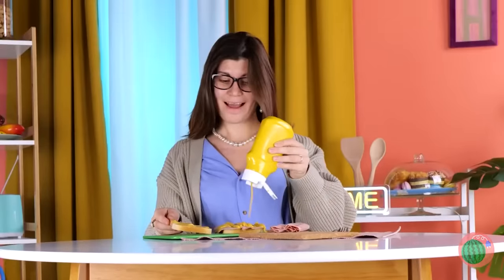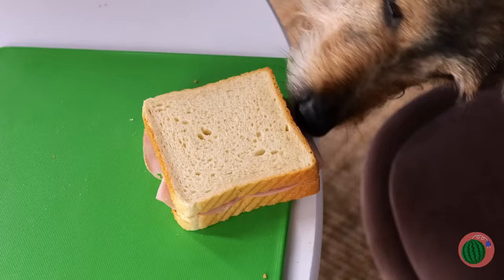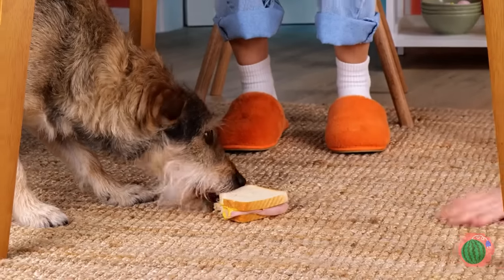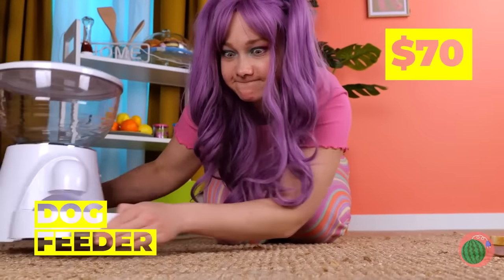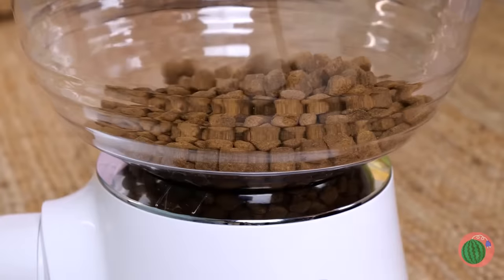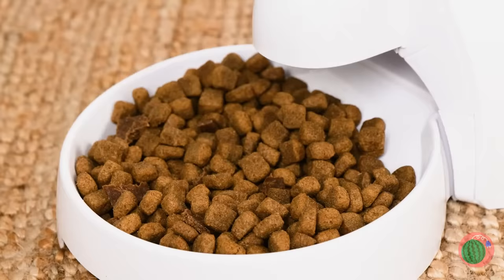Why couldn't Mom fill up on birthday cake like the rest of us? What? You forgot the ketchup. Well, someone doesn't mind. At least you still got your ketchup. Aww. Silly doggy. Thinks he's people. No. Here's something for you. A kibble dispenser. It's dinner time with the press of a button. Bon appetit.